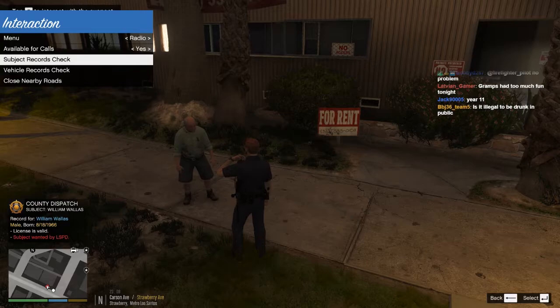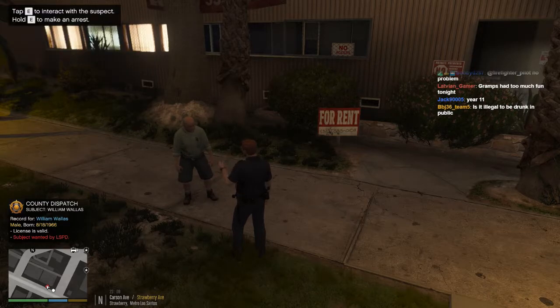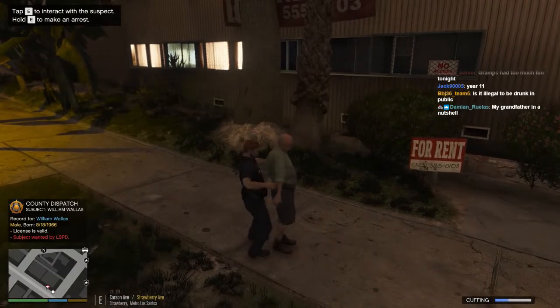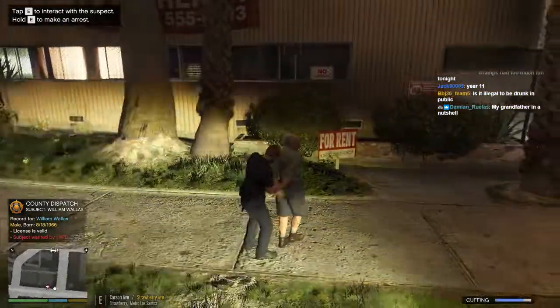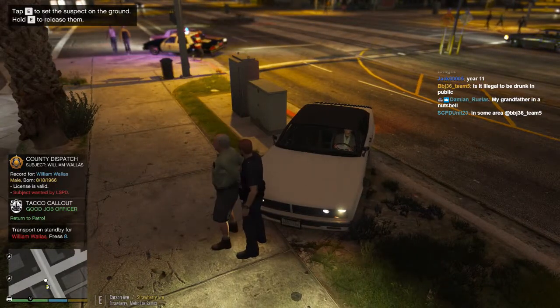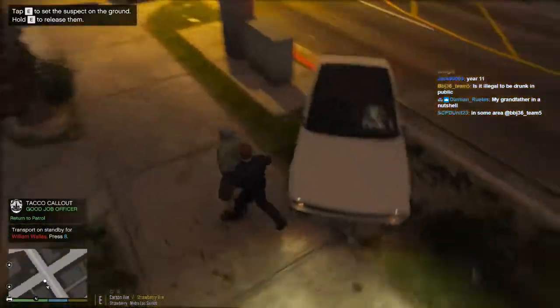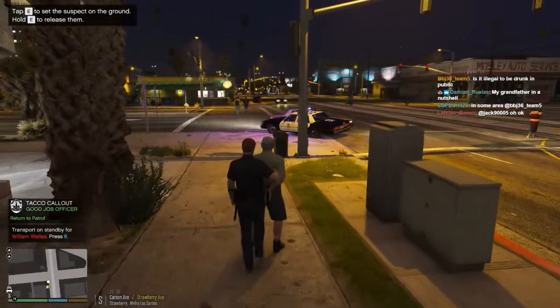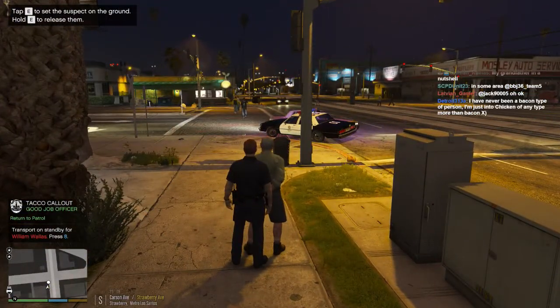And he's got active warrants out. So we're going to go ahead and place him under arrest. All right, William, put your hands behind your back. You're under arrest. We've got active warrants out by the LSPD. Whoa, whoa, whoa. Officers report. We are code 4. Keep on driving, sir. All right, William, you have anything on you that I need to know about? Anything that's going to poke or stick me?